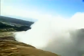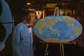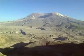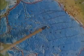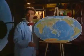Since the Earth was young, volcanoes have hurled fiery rock from the planet's interior to its surface. Volcanoes usually occur where two tectonic plates run into each other. Like here's Mount St. Helens, where the Pacific plate is colliding with the North American plate. But the Hawaiian Islands are right here in the middle of the Pacific plate, with no other plates around. And the Hawaiian Islands are made of volcanoes. So how did they get there?